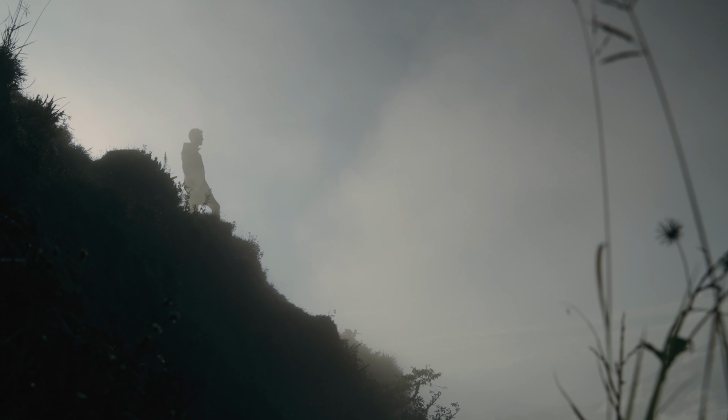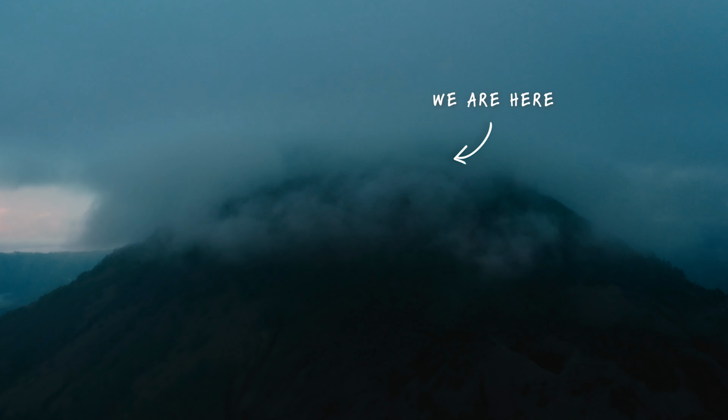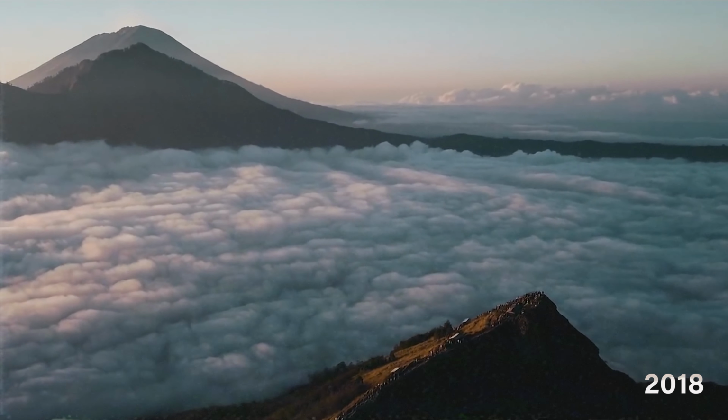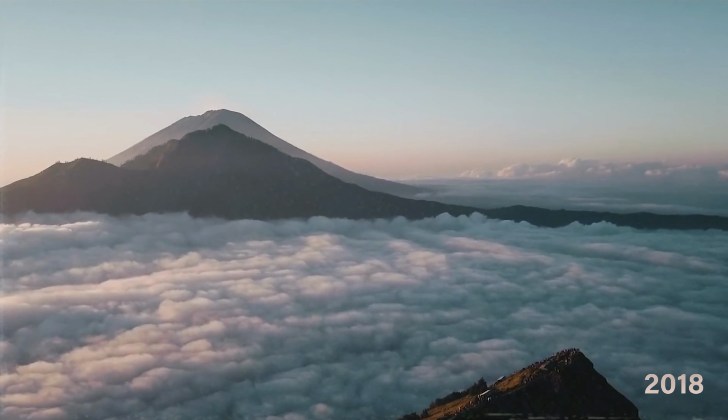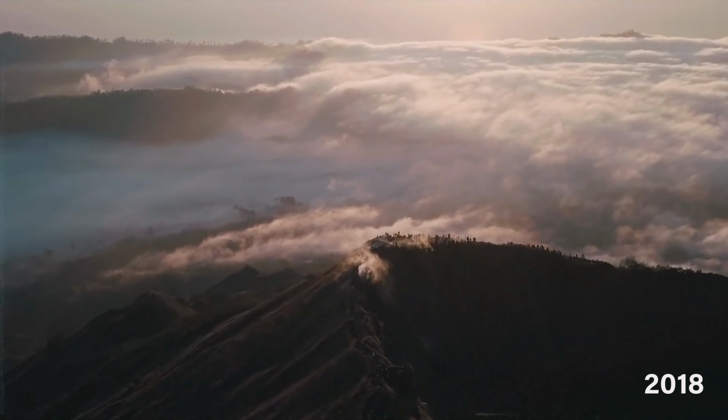Alright, so we've arrived at the top of Mount Batur and we've been sitting here for the last half an hour waiting for the sun to rise. It has risen, but unfortunately we're in this massive cloud right now and you can't really see the beautiful view that's usually here. We actually came here a couple of years ago for a family trip and we got an amazing sunrise. You could see the whole valley, you could see the mountains, you see the sun rising. Yeah, it was a beautiful view, but unfortunately today we're not getting a view.